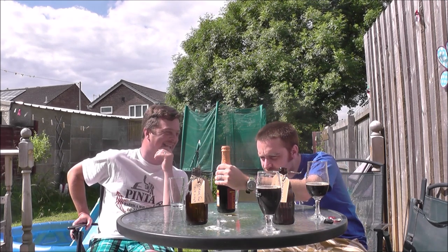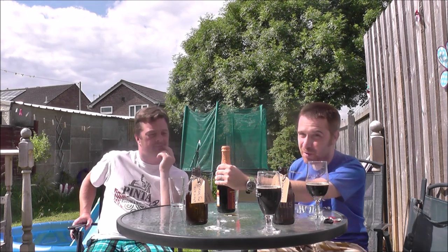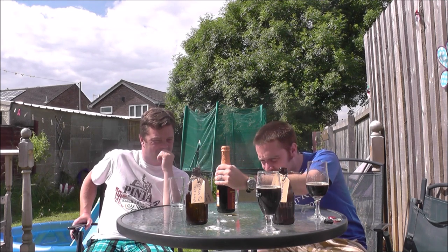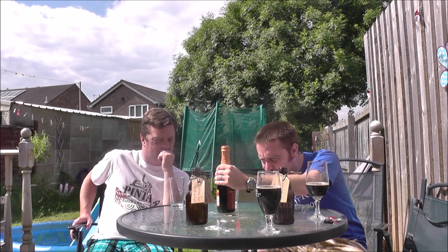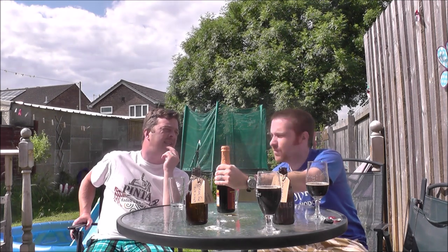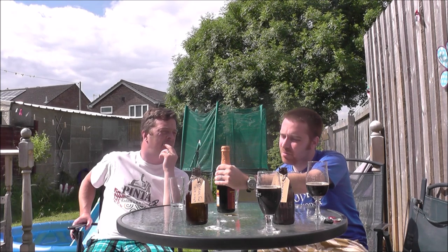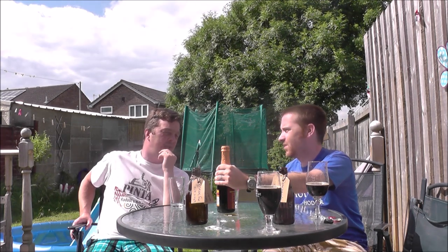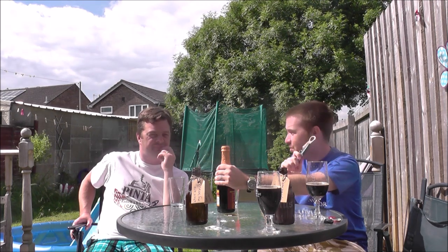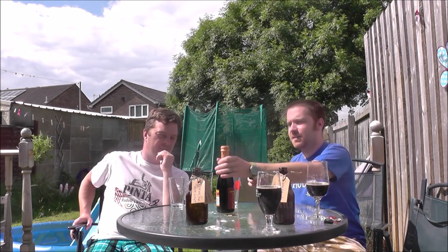This is saying it's got a complex malt base, and then traditional hops with a modern American touch. So traditional with an American touch, I'm guessing that's going to mean a big hoppy imperial porter. Well done on your Swedish. That is purely a guess, not even schoolboy Swedish, just guessing. Okay, let's get it open.